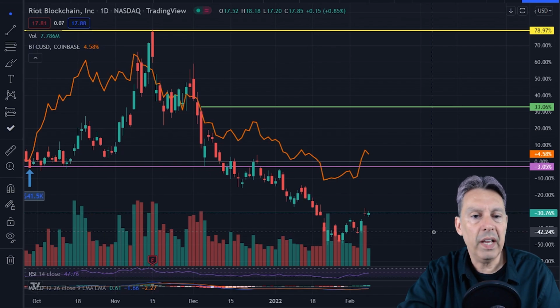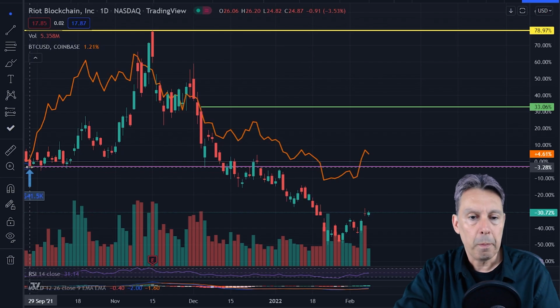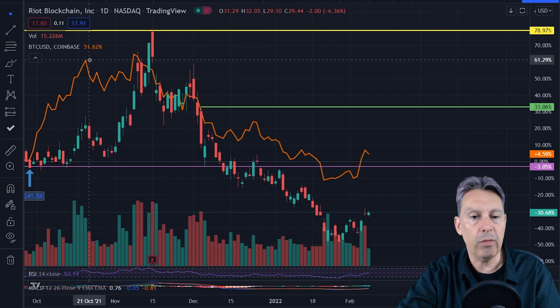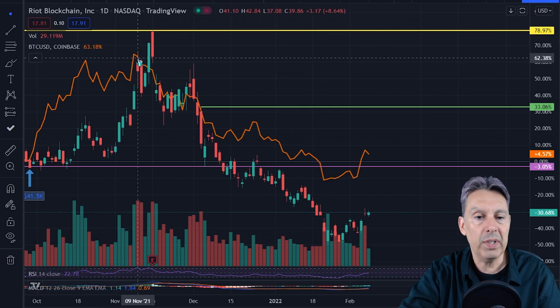So I wanted to take a look at Riot. You'll see this is Riot since the low on September 29th. And remember, we had this trend line, which is this purple line indicating Bitcoin's low on the previous little bear run that we had in September. So you can see since then, Bitcoin ran way up ahead of Riot, and then Riot caught all the way back up to it somewhere here in this November 10th range when Bitcoin hit its all-time high.